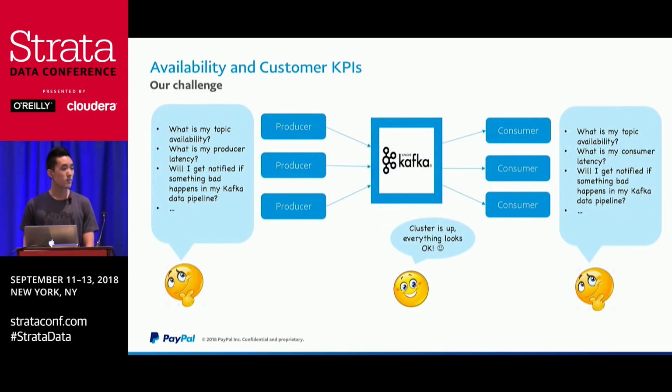So after developing Kafka Mon, we decided to shift the focus to the client side, as the challenge we had was our clients would come to us and ask us about how well their applications were performing, and if they were performing at all. They would ask us questions like, what is my availability? What is my latency? And we would be unable to answer these questions because there's simply no good way of measuring these from just the server side.